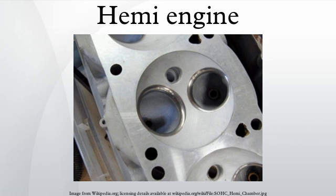Currently, Chrysler produces three variations of the Hemi engine: a 5.7L that makes 370 horsepower and 395 pound-feet of torque, a 6.4L that makes 485 horsepower and 475 pound-feet of torque, and a supercharged 6.2L that makes 707 horsepower and 650 pound-feet of torque.